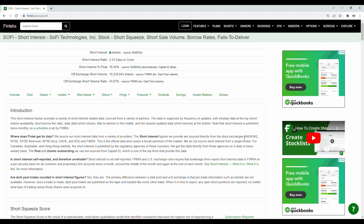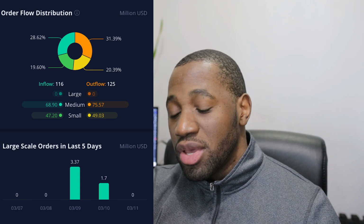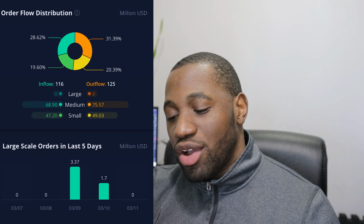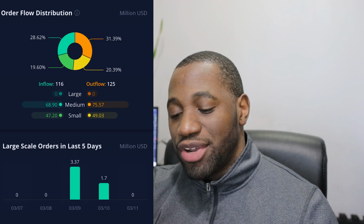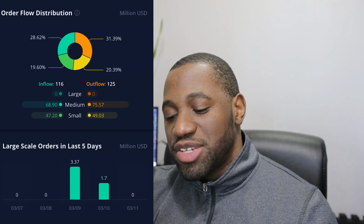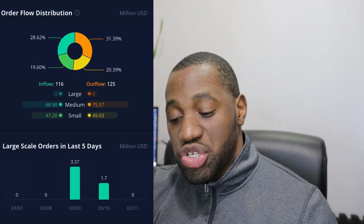So now let's move on to the order flow distribution. Now let's take a look at the order flow distribution for SOFI. So we see on the inflow, it was at 116, and then on the outflow, it was at 125. So we had an outflow day. Taking a look at the breakdown on the large, it was 0. On the medium, it was 68.90, and then on the small, it was 47.20.